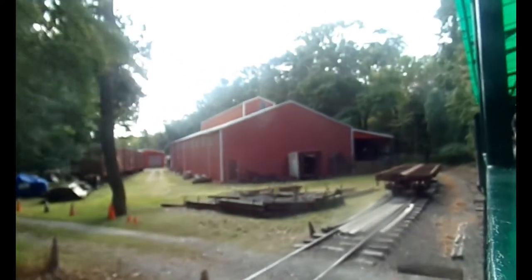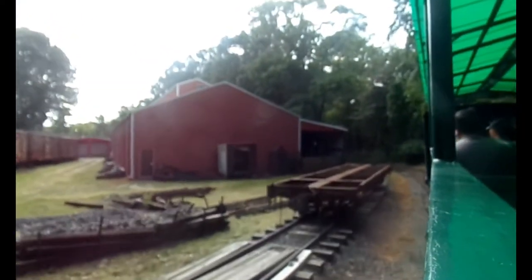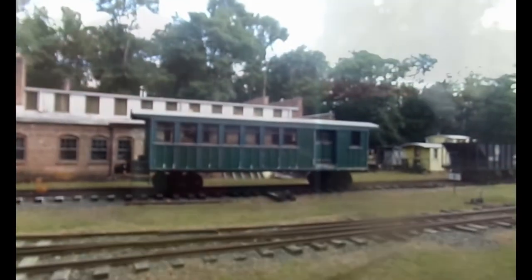If you look on the left side of the train, you'll be able to see the other Navy flight car frame. This is what the car you're all riding in today used to look like. So you can imagine how much work it took to restore this car.